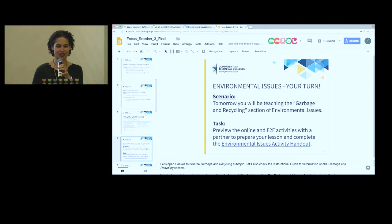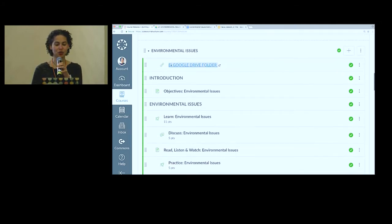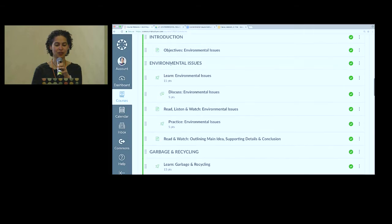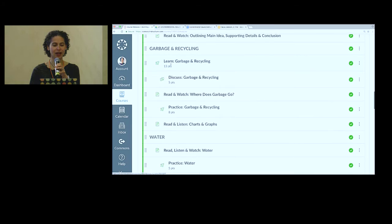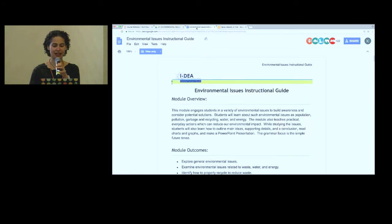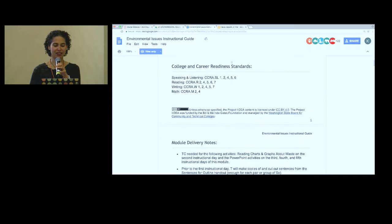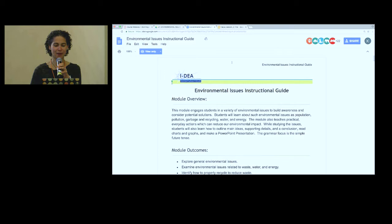I'm going to click out and find my resources. I can be looking at Canvas in the environmental issues module. I'm going to scroll down past the first subtopic of environmental issues and find the garbage and recycling subtopic. So I'll have that available to myself. And then on a different tab, I've got my environmental issues instructional guide open. And I can scroll down to find the information about the garbage and recycling subtopic.